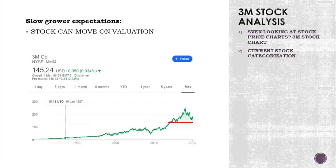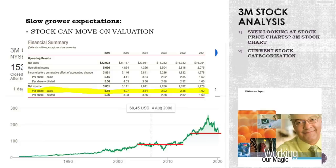So what do we mean the stock can move on valuation? If you look over the last 7 years, the stock didn't move much. 3M is now where it was in 2013. So, okay, on valuation it moved up to 2018, but then there has been a sharp decline. And similarly in 2006, I took this from the 2006 annual report, the earnings did increase from the 2001 recession to $5 a share, but the stock from 2003 to 2012 also didn't move much.